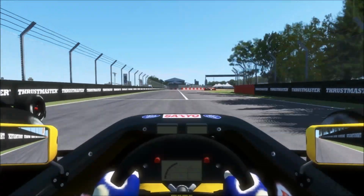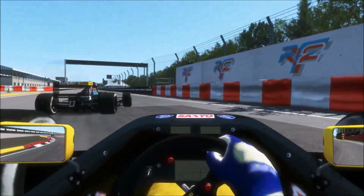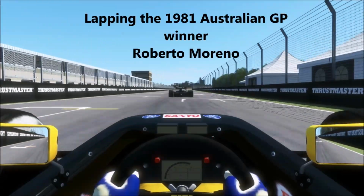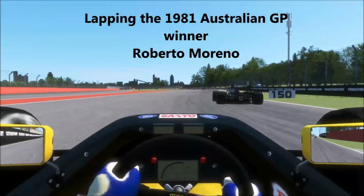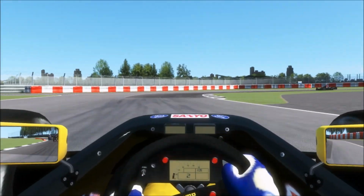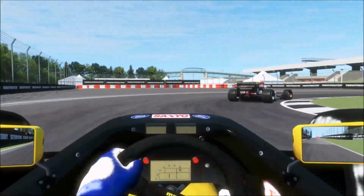And here we come to lap the talented Brazilian racing driver Roberto Moreno. Roberto Moreno was the victor in the 1981 Australian Grand Prix, defeating the newly crowned Formula One world champion and his countryman Nelson Piquet. Surely Moreno is one of the underrated, unsung heroes of our sport.